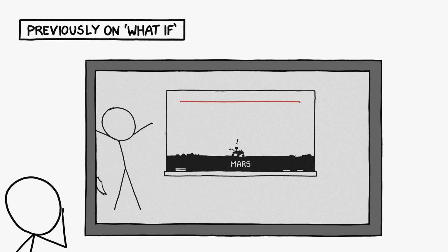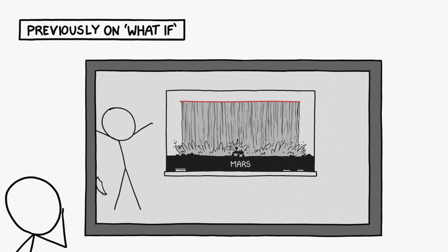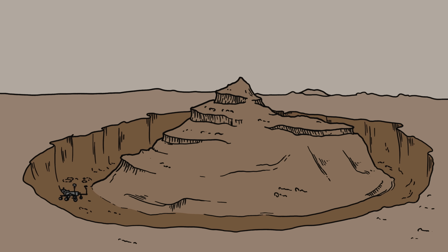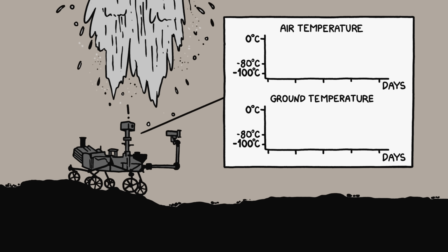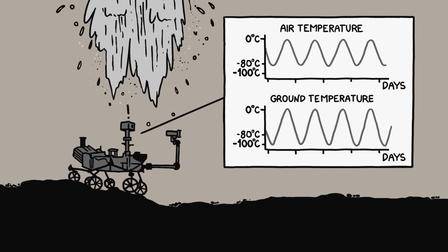The Curiosity rover is working so hard to find evidence of liquid water, so I figured we could make things easier for it. There is a lot of water currently on Mars. The problem is, it's mostly frozen. Liquid water doesn't last long there because Mars is too cold and there's too little air. Before we inundated Curiosity, its temperature sensors recorded air and ground temperatures ranging daily between minus 100 degrees and 0 degrees Celsius, with the ground occasionally getting a bit above freezing.